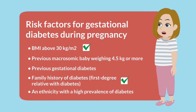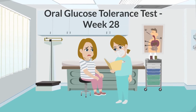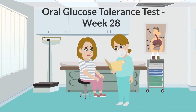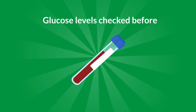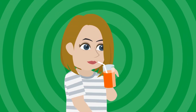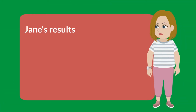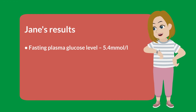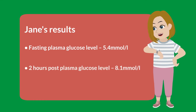Jane is sent to have an oral glucose tolerance test at 28 weeks into her pregnancy to determine if she has gestational diabetes. Her glucose levels are checked before the glucose challenge, which is a sugary drink, and then again 2 hours after. Her results show a blood glucose level of 5.4 before the sugary drink, and then a glucose level of 8.1 2 hours after the drink.